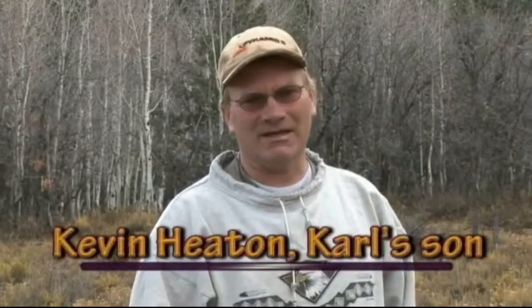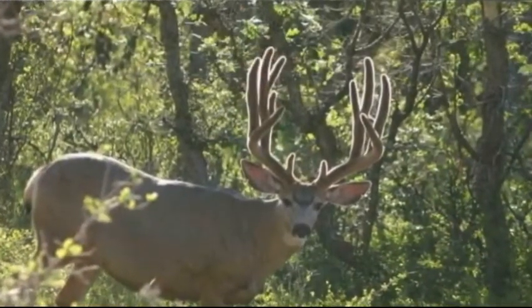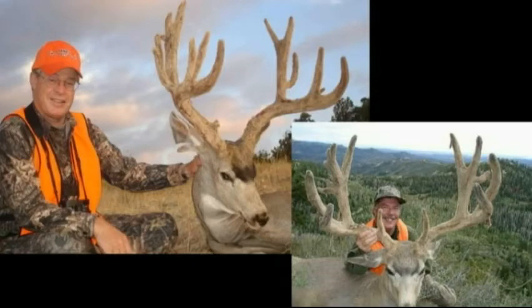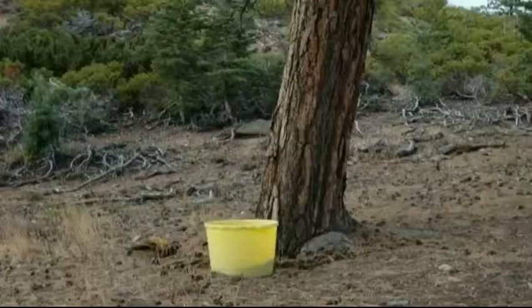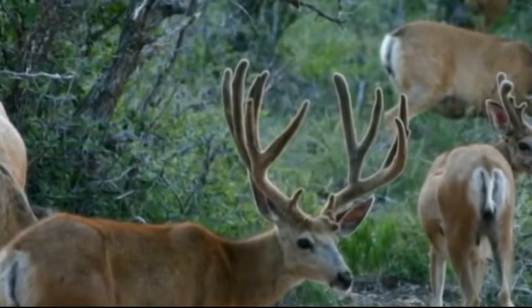The Heaton Ranch manages for trophy mule deer habitat, and they have a separate company that offers outfitting for trophy mule deer hunts. On the ranch, they harvest between 5 and 10 trophy mule deer every year to clients who are willing to wait up to 2 years to have an opportunity to hunt the ranch. The conservation work has greatly improved the quality of mule deer as far as the antler growth and the size and body of the mule deer.